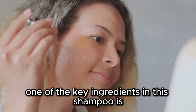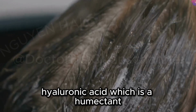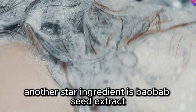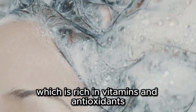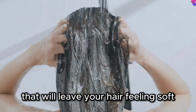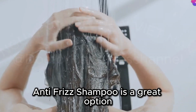One of the key ingredients in this shampoo is hyaluronic acid, which is a humectant. Humectants attract and retain moisture, which helps to keep the hair hydrated and manageable. Another star ingredient is baobab seed extract, which is rich in vitamins and antioxidants. If you're looking for a gentle and effective shampoo that will leave your hair feeling soft, smooth, and frizz-free, the Grown Alchemist Anti-Frizz Shampoo is a great option.